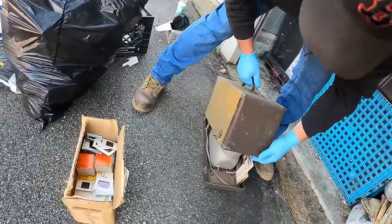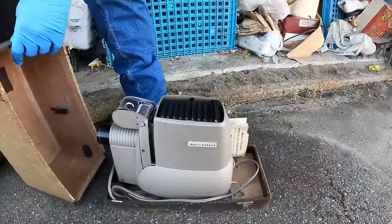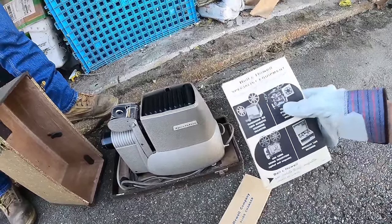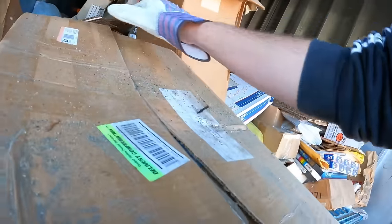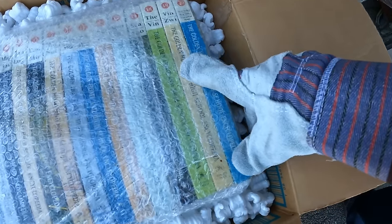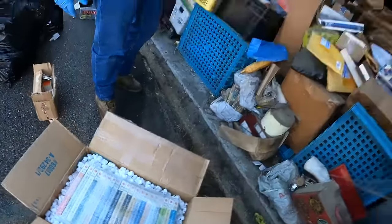Oh, whoa. What the heck is that? Oh, it's a projector. Specialist, Bell and Howell, manual slide changer. Cool. We'll have to look that up. It's a specialist model number 724. This looks like books. The Golden Home and High School Encyclopedia. And it's 20 editions. Books like that can be money.